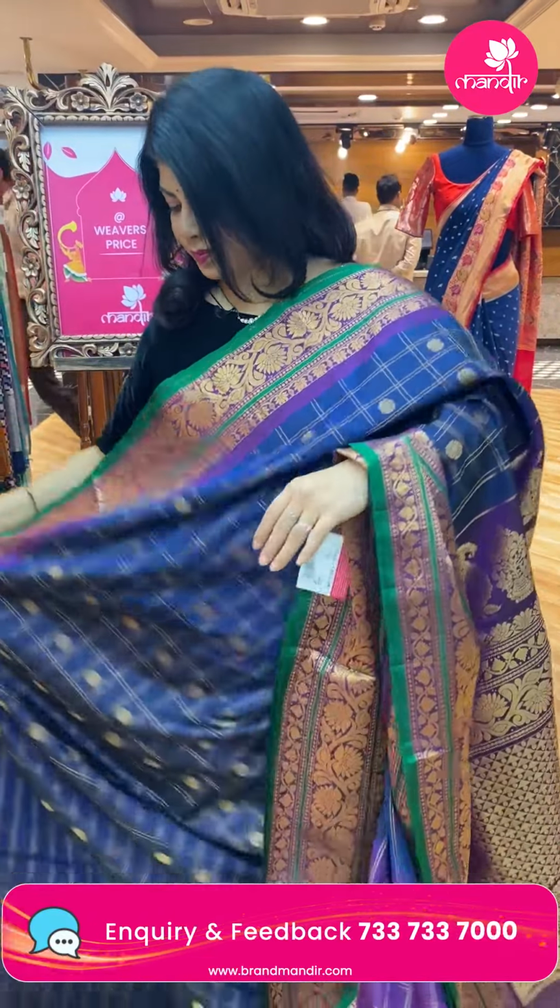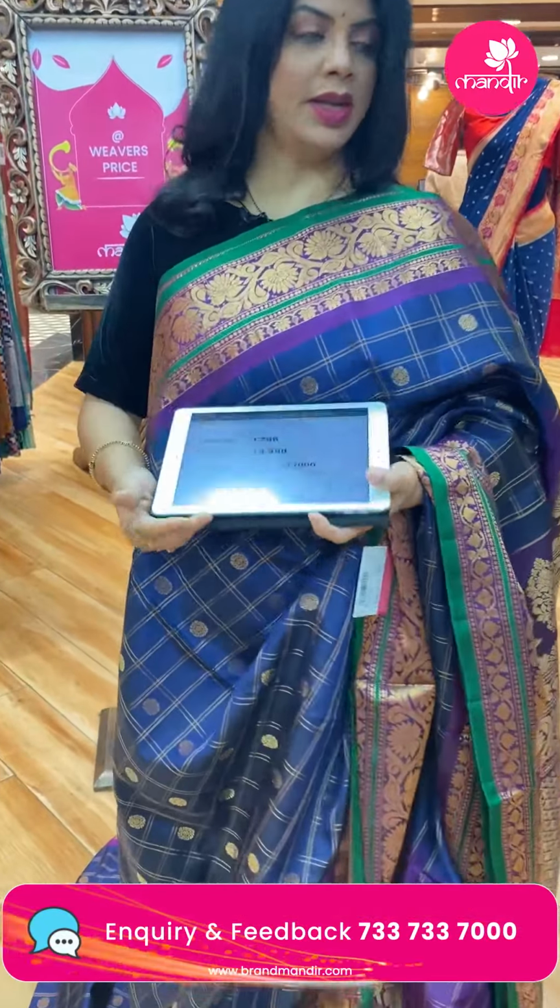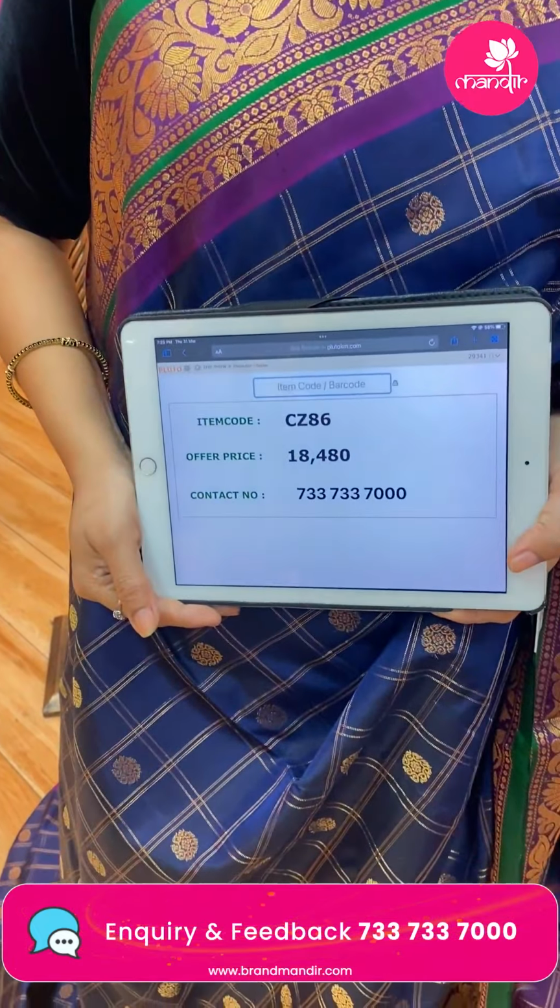Very nice. Price 18,480. CZ 86 is the code.